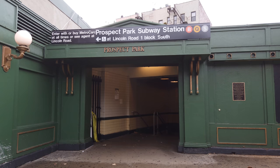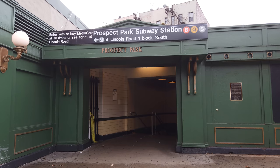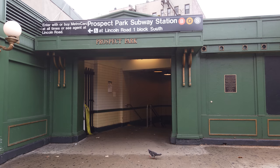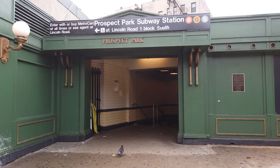Hi everybody, today is August 29th, 2020, 75 Fahrenheit, 24 Celsius. I'm at the Prospect Park subway station right now, and today I'll be walking in the neighborhood of Prospect Lefferts Gardens, which is right next to Prospect Park.